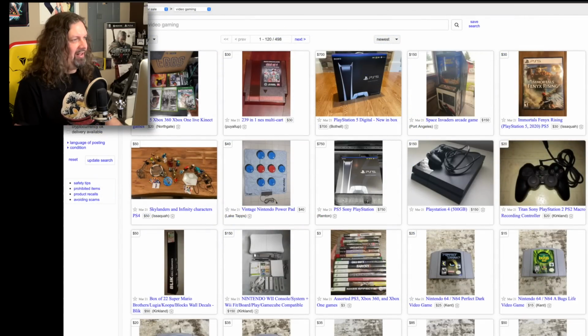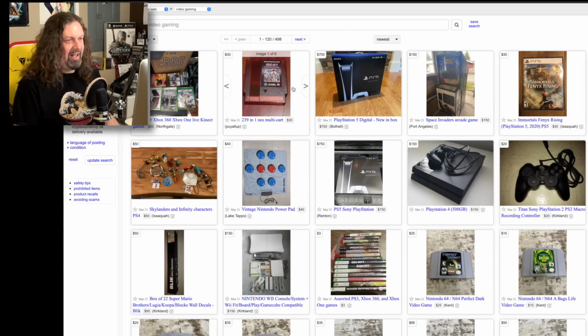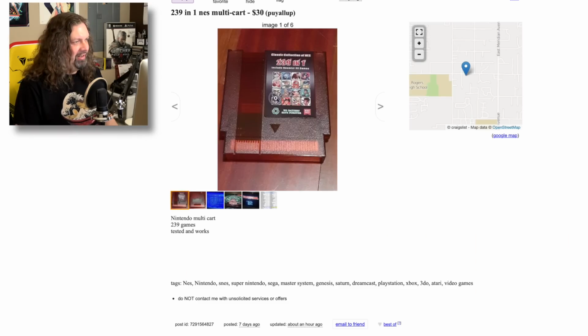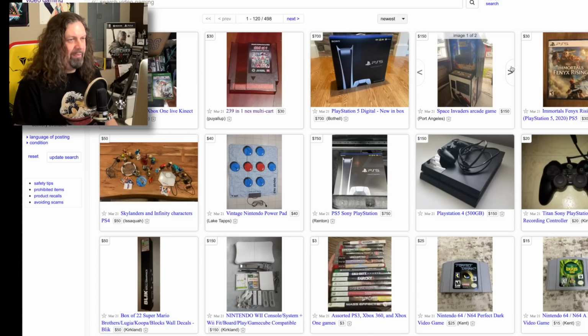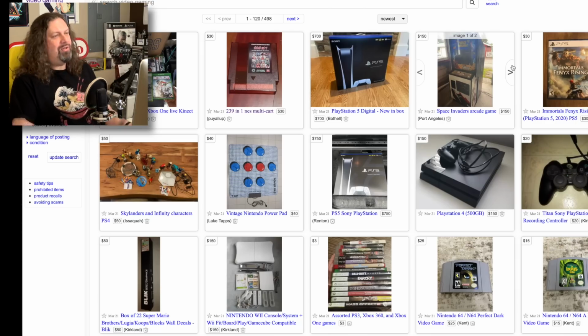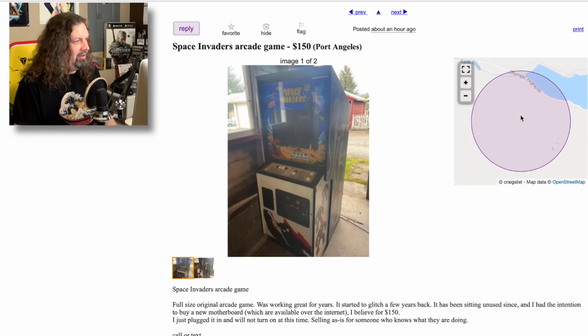So right off the bat, you can see at the top here that there are 498 listings just in the video game section, which is always a good sign. And right off the bat, I'm seeing something kind of interesting here. So here's a multi-cart for the NES. That's interesting. I'm not really looking for anything in particular. Typically, I'm always looking for kind of interesting and unusual things. The only thing that I really jump on is big box PC games if they show up, because that's pretty unusual. We do see a Space Invaders game here, or an arcade machine.